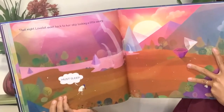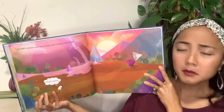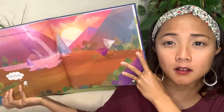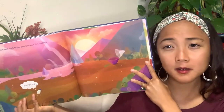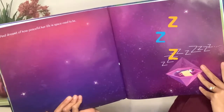So that night, Lovelot went back to her ship looking a little weary, looking pretty tired. Must sleep, she says. And look how she's walking, right? Can you walk like her? Just all head down, hunched over, very sleepy walk. She went back and dreamt of how peaceful her life in space used to be.